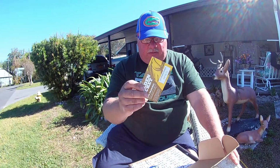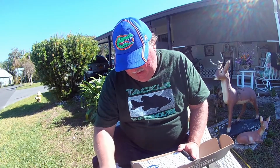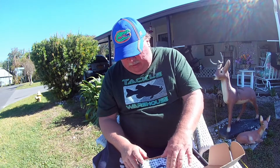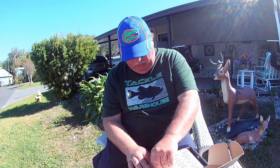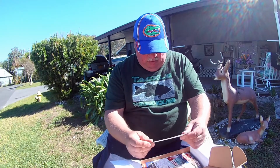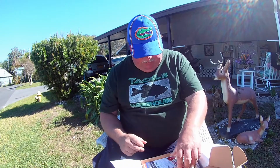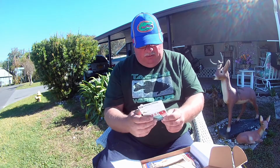Oh, I got a lucky token, golden ticket. This time I got one, I didn't get one last time. Hopefully I'll be able to watch it this time and maybe I'll win something. Okay, oh cool, a Lunker Hunt sticker. That's cool, that's going on the boat. Got a small card.